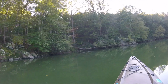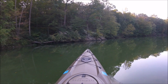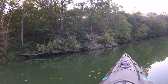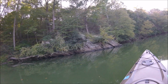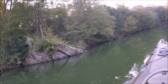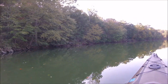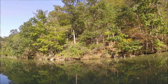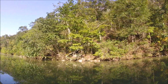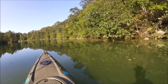Not sure where you would park or hike down to get down here. But with the rope and the path and everything there, people obviously come down here on foot. And this is somebody's swimming hole. Need to start paying attention to where I'm going.